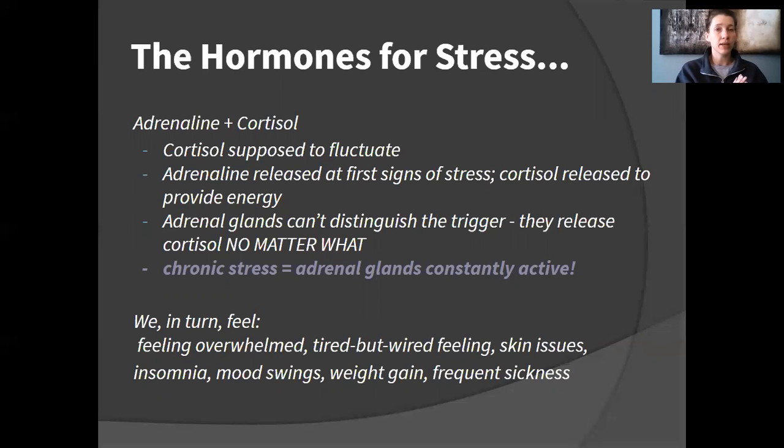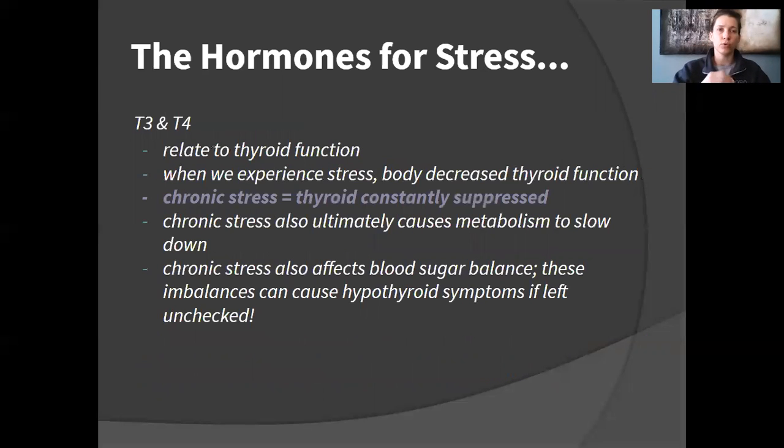So here's the thing. When we have chronic stress, the adrenal glands are constantly active. They're constantly triggering cortisol, so you have this excess. What this turns into: we feel overwhelmed. We have that tired but wired feeling. We have skin issues, acne, insomnia, mood swings, weight gain. We're sick a lot, because chronic stress affects our immune system as a whole. So if you find yourself getting sick a lot, take a look at the stress in your life and see what's going on. That might be an underlying issue for you.